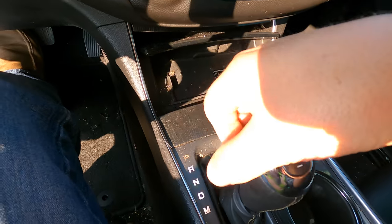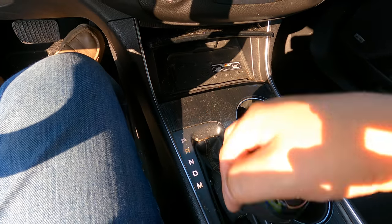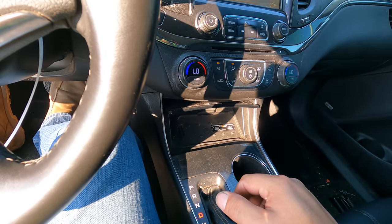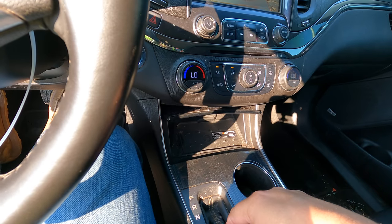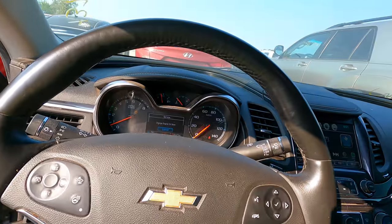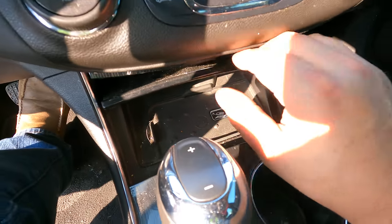Let's put it in gear. Okay, it goes into gear. There we go. She moves. It might actually have a flat tire, guys. It kind of feels like it does have a flat tire. That may be accurate. You've got your wireless charging right here. That's really nice, right?